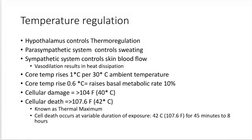Temperature regulation is called thermoregulation, and it's done by the hypothalamus mainly. We do have peripheral thermoreceptors in the skin, and thermoreceptors in the hypothalamus, spinal cord, abdominal organs, and other central locations.